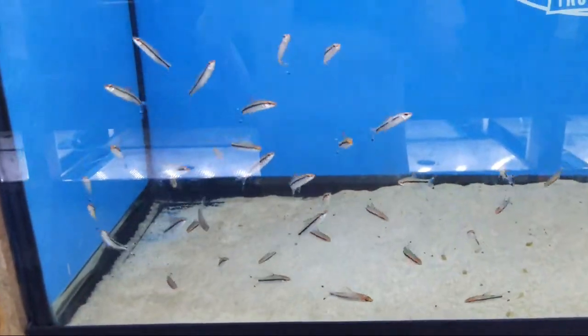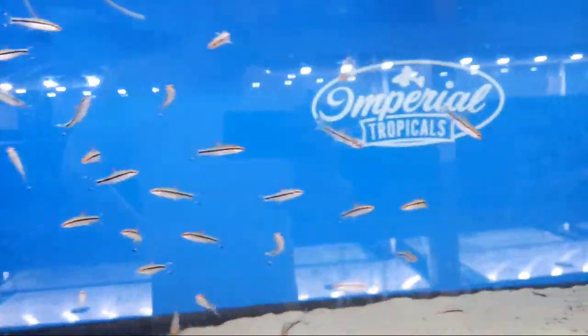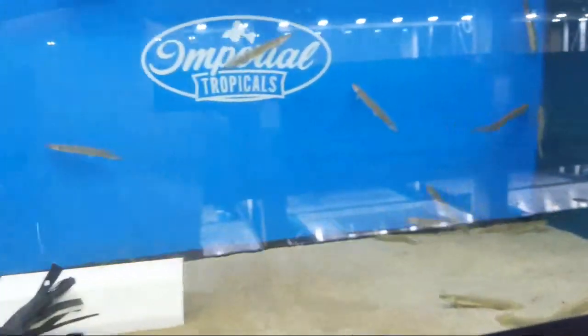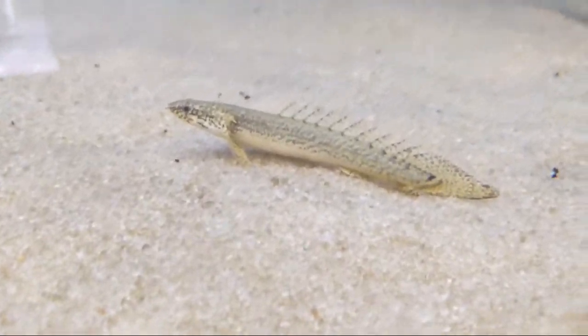We've still got about 40 roseline sharks in stock. These guys are awesome. Some more bikers. These are the Delhaize biker, or armored biker.